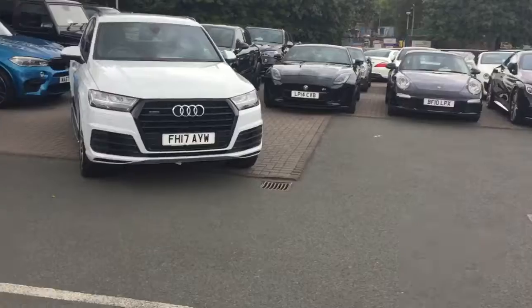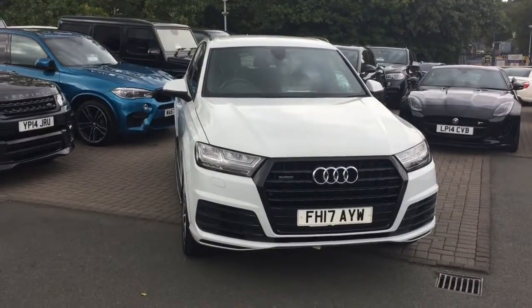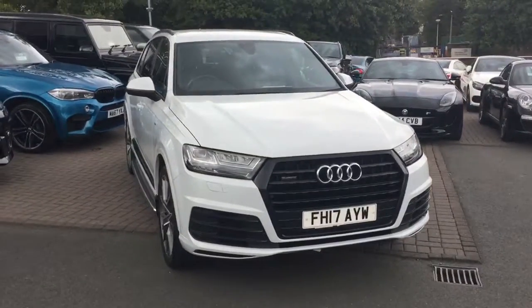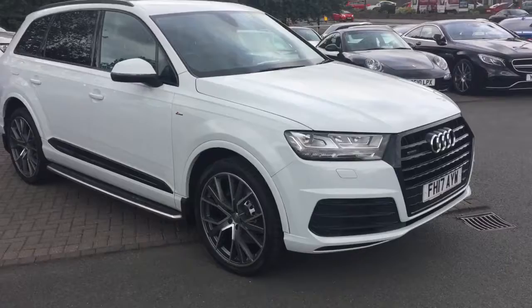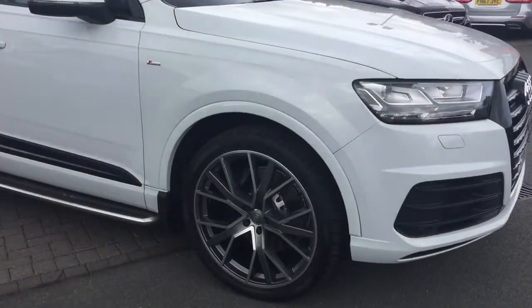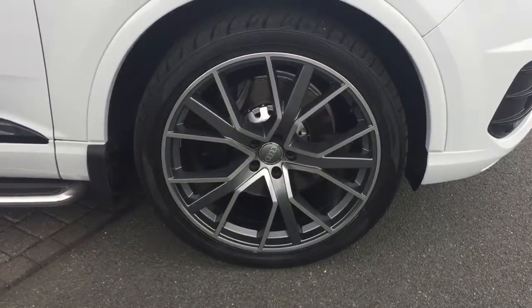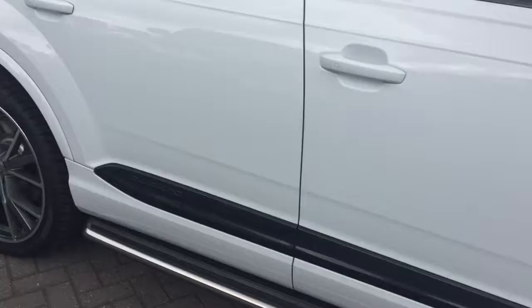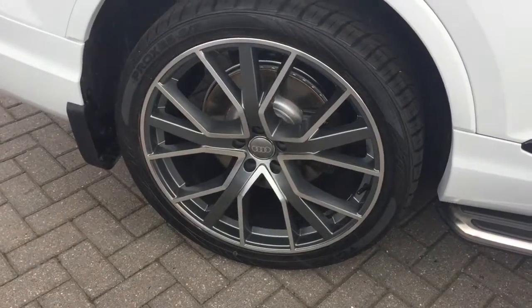We're bringing you to the Audi Q7 in white, 17 plate. We've just invested over £1 million in our body shop facilities just to make sure that all of our cars are presented in the best possible condition, including alloy wheels. So these are upgrade alloys. I tend to present our 4x4 vehicles with the largest. Many of my customers will like that.